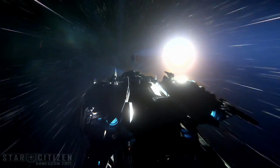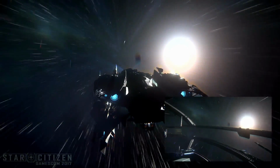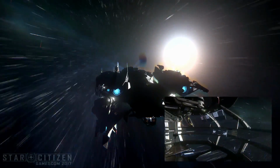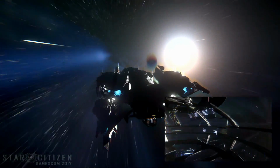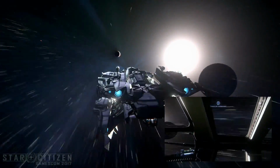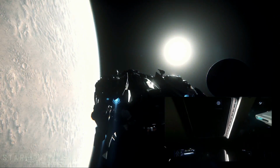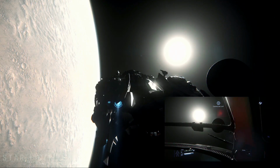So we can see that these two vessels have very similar firepower. If we compare them one to one in a fight, then yes, the maneuverability of the Aquila will help you win against the 609. But this is not the role of these two vessels. They were not built to fight each other.